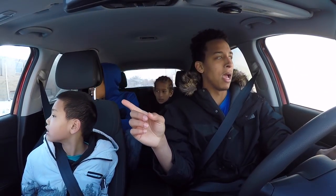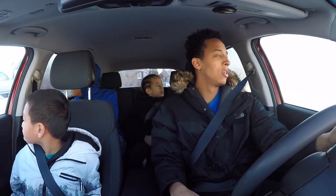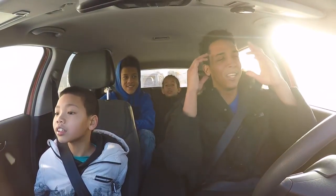Is it this alley right here? Or is it this one? Man, I think you're wrong. I think it's this one. We want this one. But make sure y'all, I was right too. See, look at that good sense of direction.